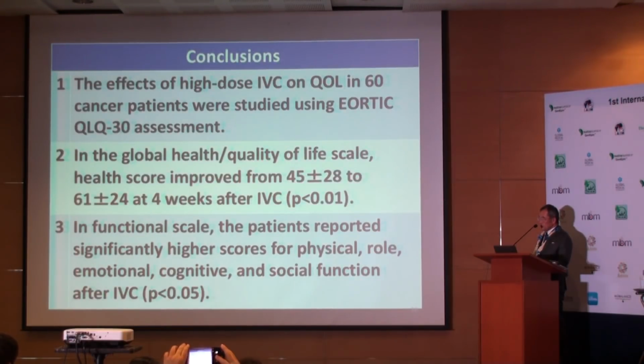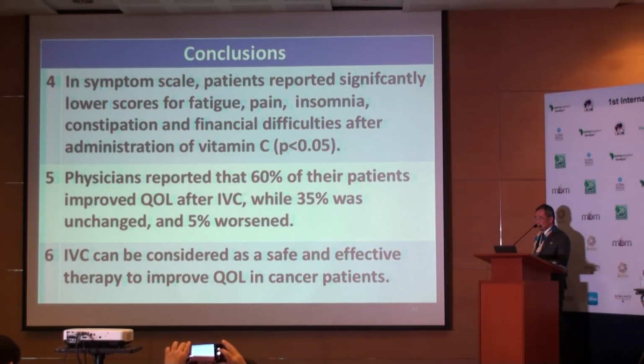So the conclusion is, we evaluated 60 patients. For quality of life measurement, the global health quality of life scale improved, the functional scales improved, and the symptom scales also improved. Physician reports show that 60% of the patients improved in quality of life after IVC, while 35% were unchanged and 5% worsened. So intravenous vitamin C can be considered a safe and effective therapy to improve quality of life in cancer patients.